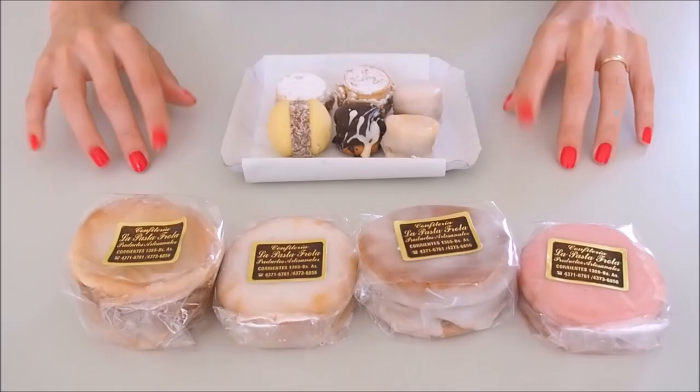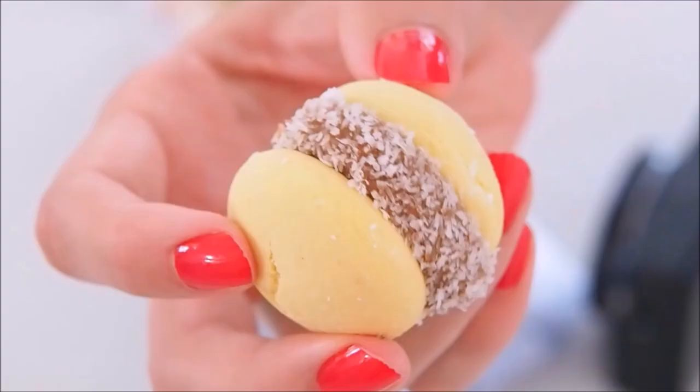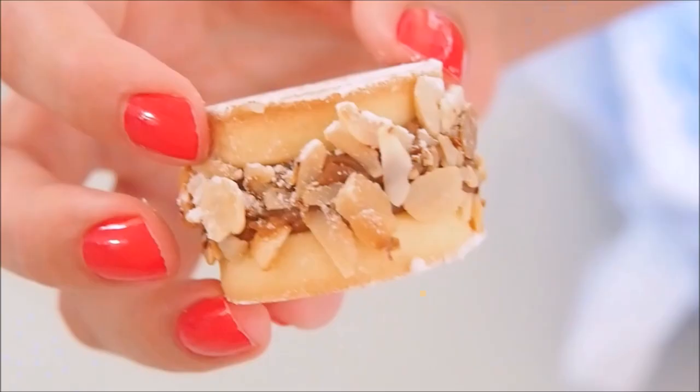Alfajores are kind of like cookies that have been glued together with dulce de leche. We started out by trying alfajores artesanales, which are handcrafted. Some alfajores were glazed, others were coated in almonds, but all of them were delicious.